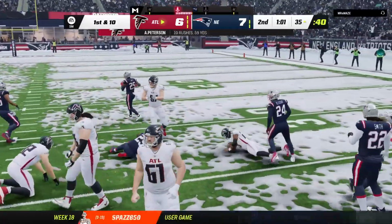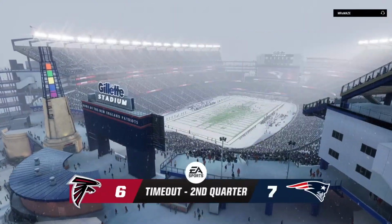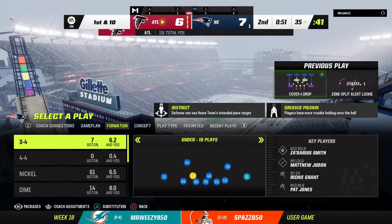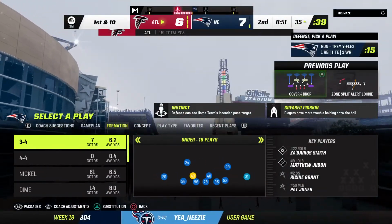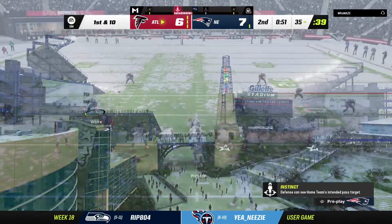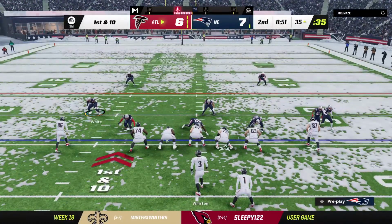The key for him, what does he learn from it? When he watches the tape, does he have an answer right now where he already understands what mistake he made? That's what the coaches are going to want to know, and that's what they'll grill him on and see how he grows from it. Ball up to the 35 now as they come up on 1st and 10.